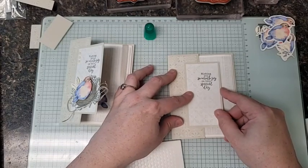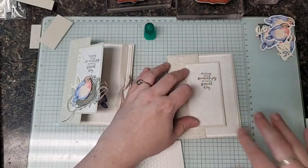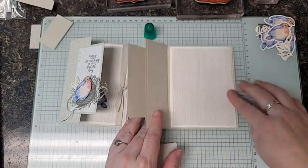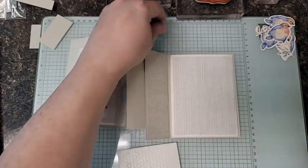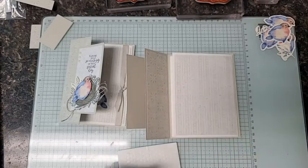That's just what I happen to have going on my desk currently. I try to use up whole sheets before I start new sheets. Cute! It's cute already, and we haven't even decorated it yet. All right, let me cap my glue here before we have a glue incident.